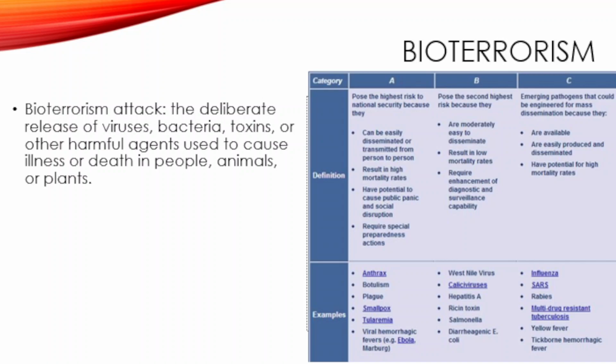Tularemia, and viral hemorrhagic fevers such as Ebola. And our category B are not going to be as widely able to be disseminated. They result in a low mortality rate and require enhancement of diagnostic and surveillance capability. These include West Nile virus, hepatitis A, ricin toxin, salmonella, and diarrheagenic E. coli.